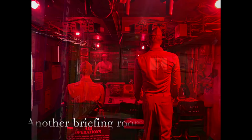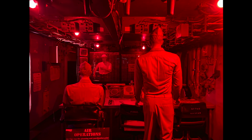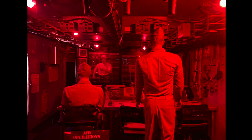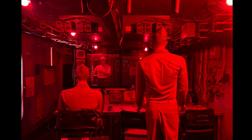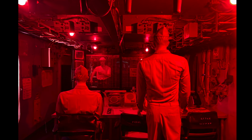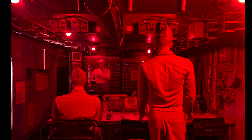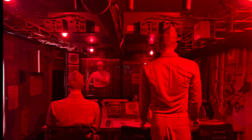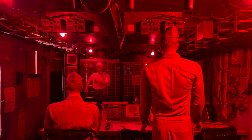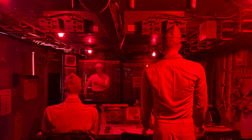So this is a combat information center. What was your role in this room? We'll call it the central heart of information for the mission of the ship, whether it be doing any kind of navigation or general quarters or any kind of communication with aircraft. It all came out of Combat Information Center.